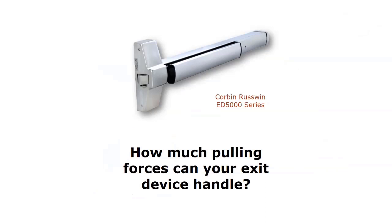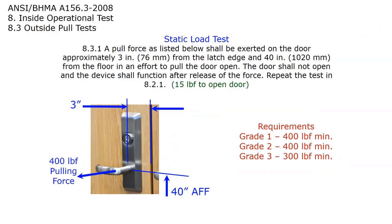So we're talking about strength. How much force do you think an exit device should be able to handle? According to BHMA standards, an exit device has to be able to handle 400 pounds of static load force. That's basically someone pulling on the outside of the door, not the trim, but the outside of the door, and testing how much force the exit device can handle. The exit device has to continue operating after this.